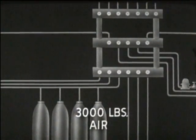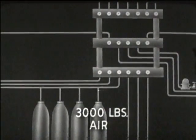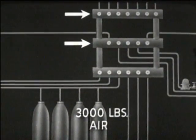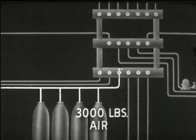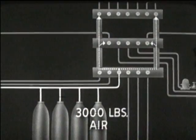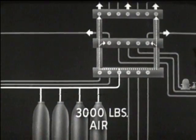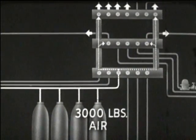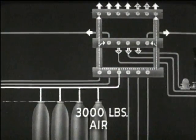This diagram of the 3,000-pound system shows a bank of storage bottles and the manifold, which is divided into a receiving section and two distributing sections. The air goes from the storage bank to the distributing sections of the manifold. From there, it is routed through piping to blow special purpose tanks, to charge torpedoes, to charge the hydraulic air flask, and to bleed air into the boat. 3,000-pound air is also used as a source for lower pressure systems.